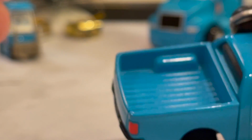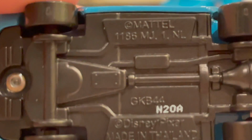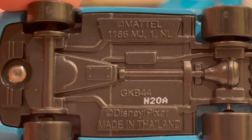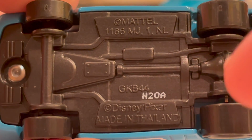And yeah, I can kind of feel that he's narrower now. I like that a lot. You know what, guys? He might take the dub. He might be superior to his Chinese counterpart. N20A for the date stamp. So he was made in the 20th week at the A factory in 2020 in Thailand.